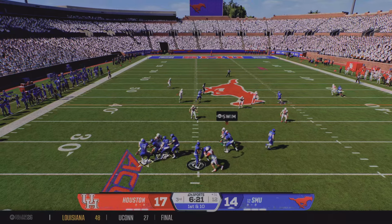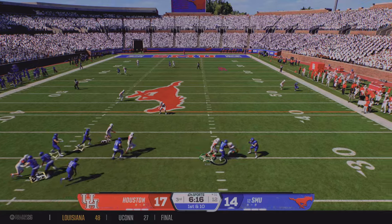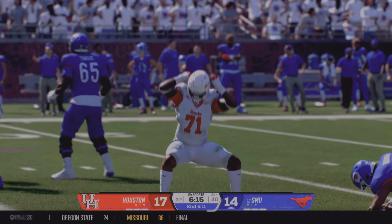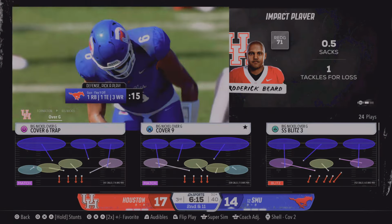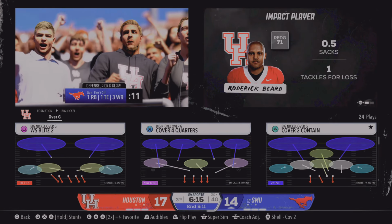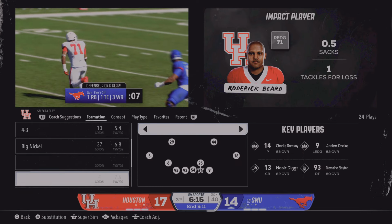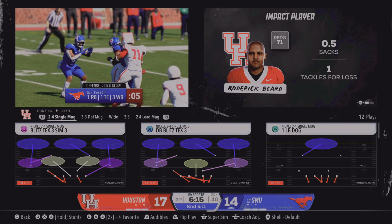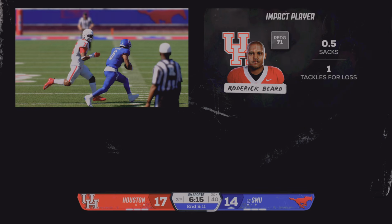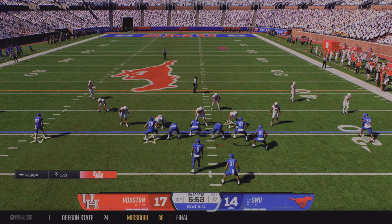Off the play fake, looking to throw. Moves out of the pocket. Oh, the pass rush gets home. Well, they're going to go with a play fake here. The only problem is no one on the defense bit at all on the play action. The results are a big sack for this defense. The offense will look to regroup here at 2nd and 11.